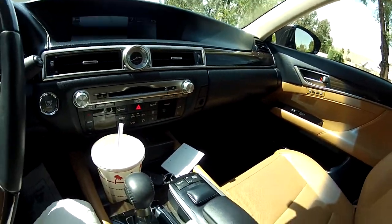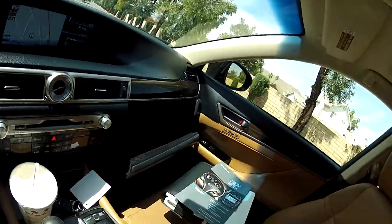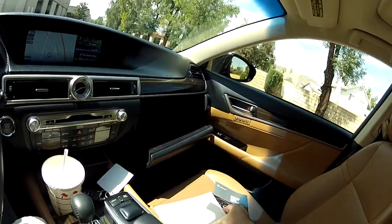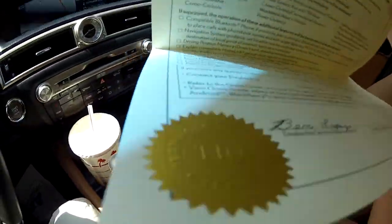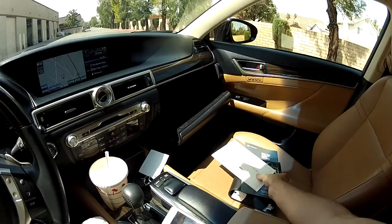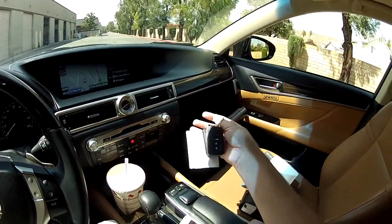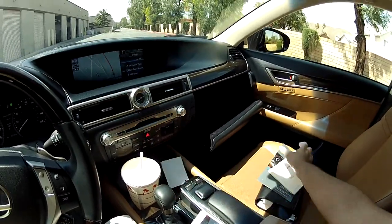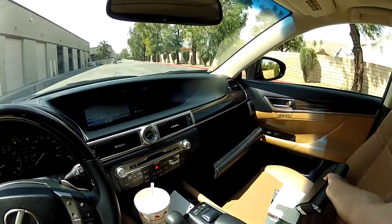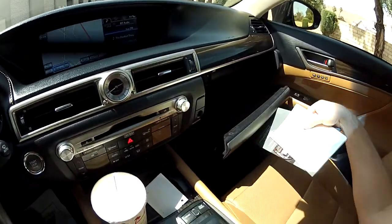Mark Levinson audio system. If you like books and manuals, I have all the books and manuals. I have the original vehicle delivery certificate that shows it was delivered, inspected, and everything was good. Complete set of books and manuals. I have 2 keys complete for this car. This car comes with 2 keys. If you need more than two, you can always add some at the Lexus dealer.